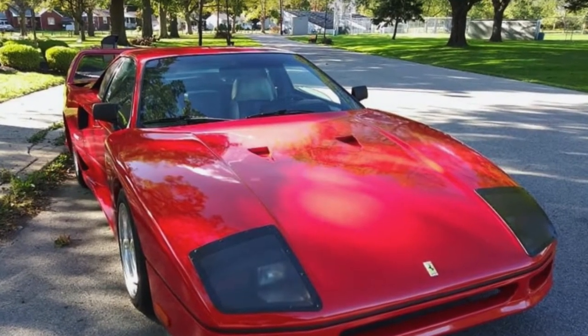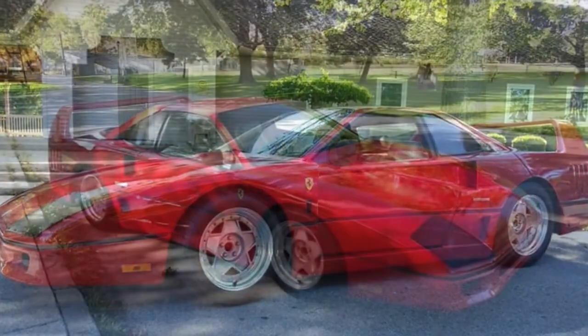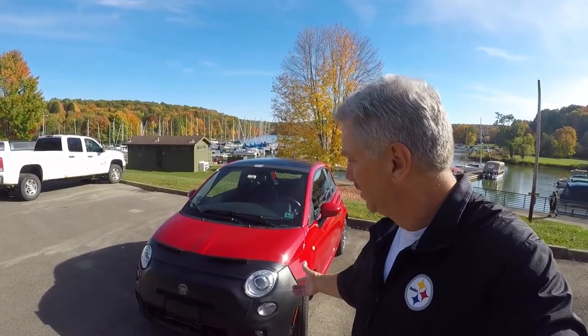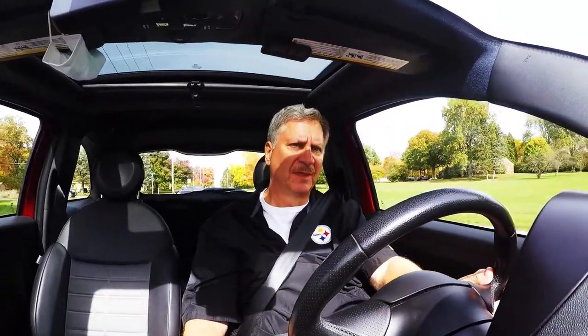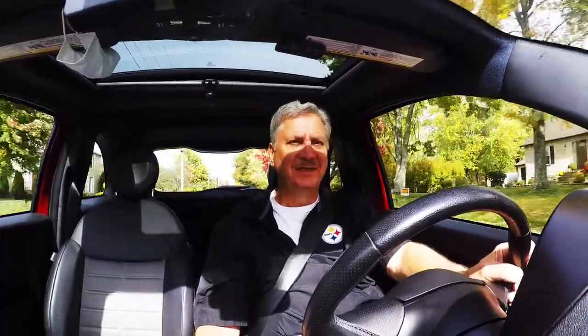Wouldn't a red Italian sports car look great towed behind your motorhome? Oh yeah. Not that one. This one. This is what you want, an Italian sports car. Oh, this is what I'm talking about. Oh yeah, this is a sport model. I love that. It's not a Ferrari, but it ain't bad.